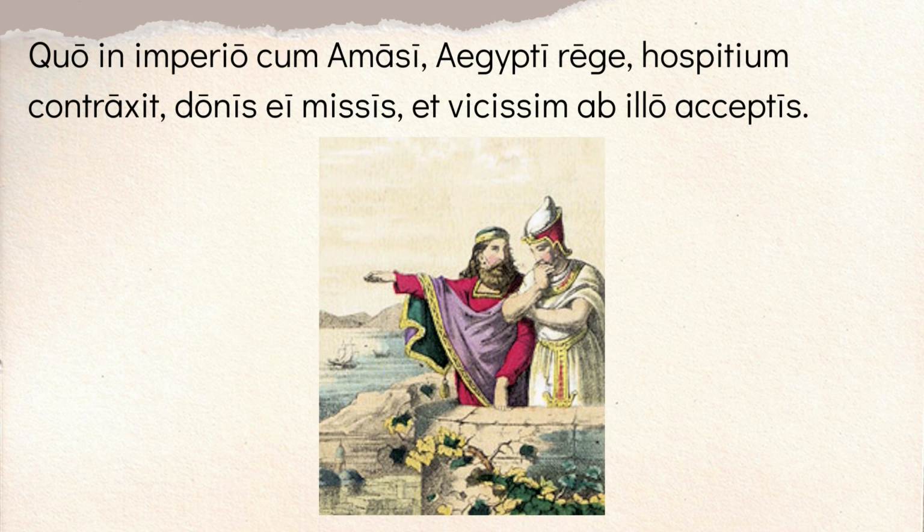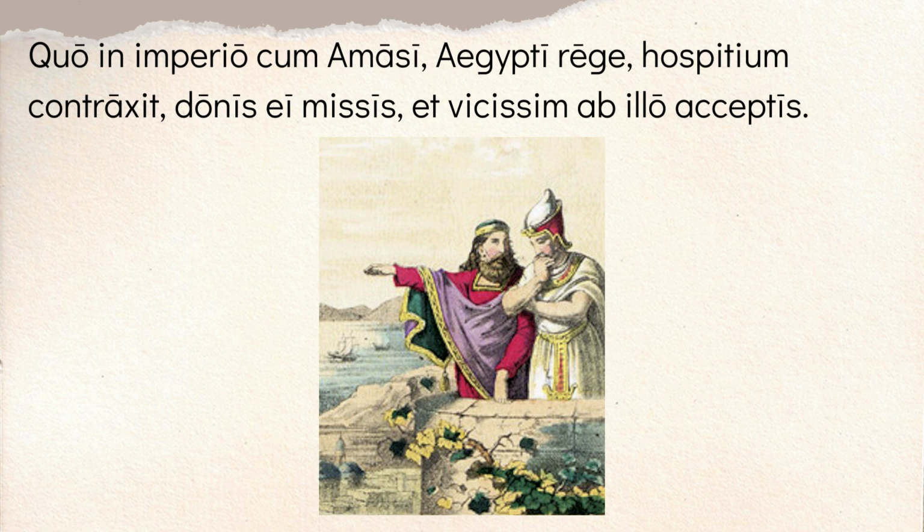Then you have, in imperio cum amasi aegupti rege. He has this friendship, you're going to see, with Amasis. That's who we're talking about here. So you have aegupti rege, hospitium contraxit, donis ei missis, et vicissim ab illo acceptis. So in his rule, in imperio, he formed a friendship, a hospitium, with Amasis, the king of Egypt, the pharaoh of Egypt, by sending gifts to him, donis ei missis. In other words, he forms the friendship by sending gifts to him and receiving other gifts from him in return, vicissim ab illo. So they form a friendship because he starts sending him gifts, Amasis starts sending gifts back, and now he has this alliance with the pharaoh of Egypt.